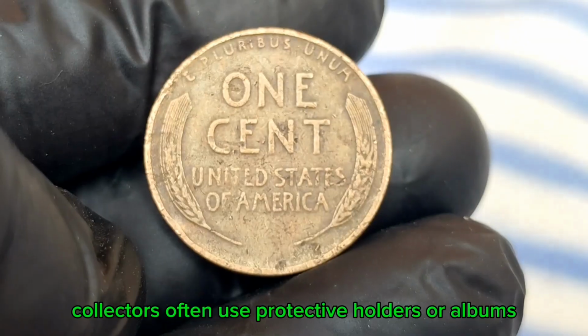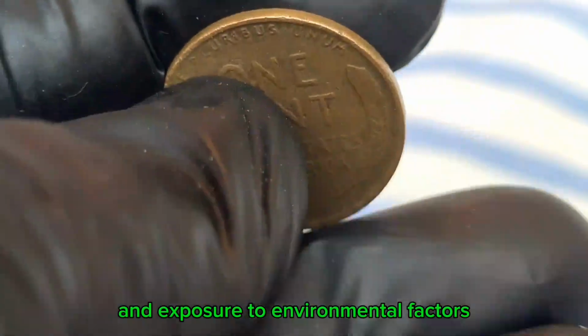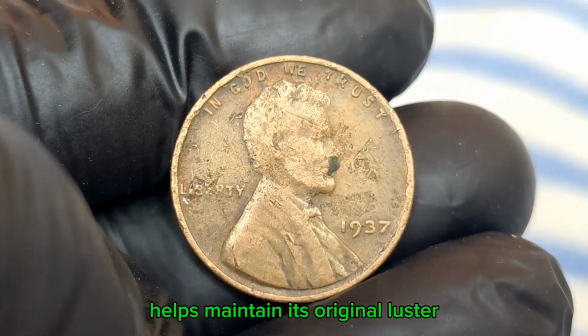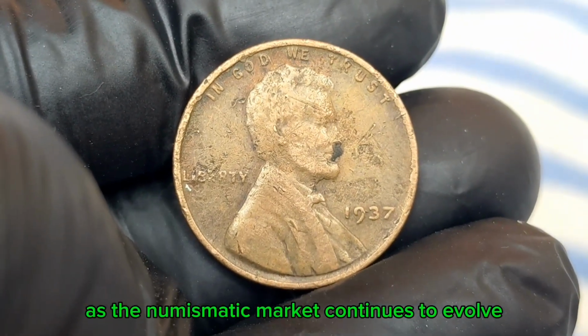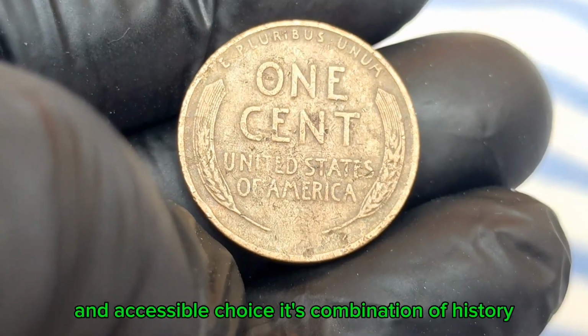Collectors often use protective holders or albums to prevent damage and exposure to environmental factors. Avoiding direct contact with the coin's surface helps maintain its original luster and prevents unwanted marks. As the numismatic market continues to evolve, the 1937 Wheat Penny remains a popular and accessible choice.